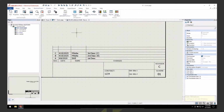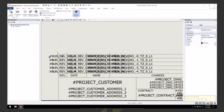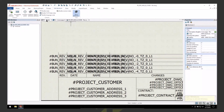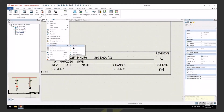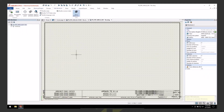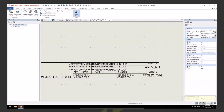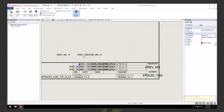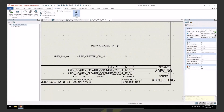All right, so the cover page is using bundle, so BUN. Let's take a look at the drawing page here. I'm going to right click and look at its title block. This one is not pulling from the book, it is pulling from the page level.